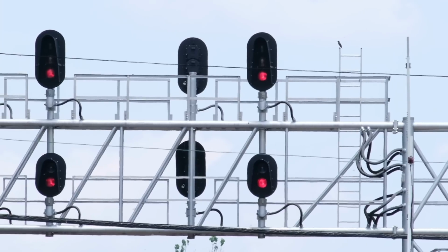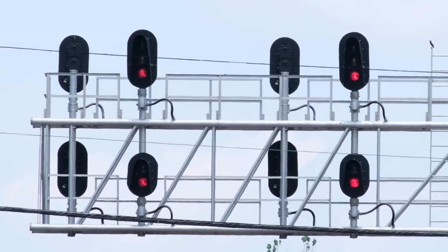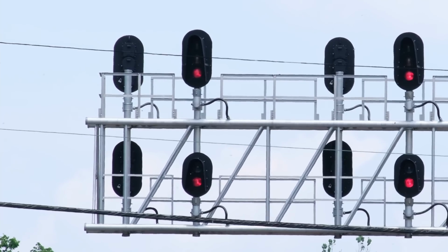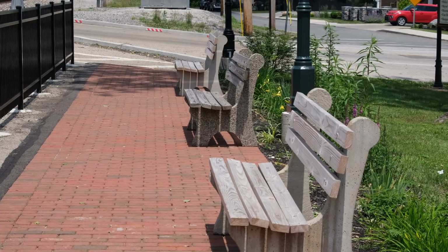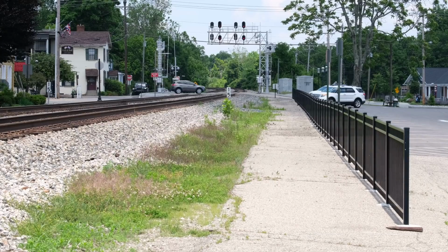Let's take a quick look around and see what Glendale has to offer. It has signals in both directions, although you will have to walk a little bit to see the southbound ones on the back of this cantilever. There's plenty of parking and some benches set up to enjoy the passing trains. This is a morning or early afternoon spot for photography. The sun will shine nicely on the side of trains from the east.